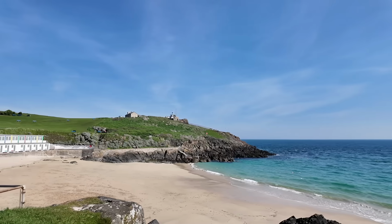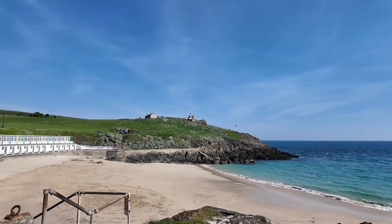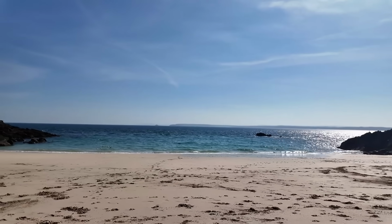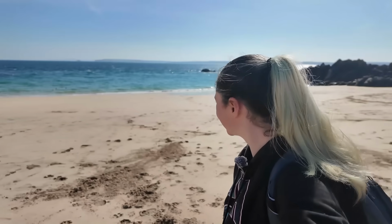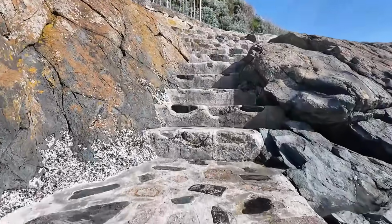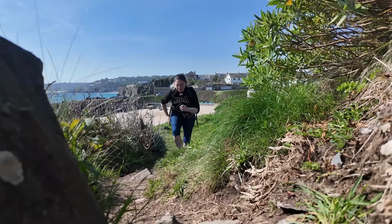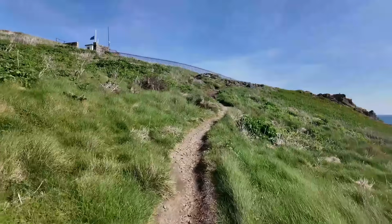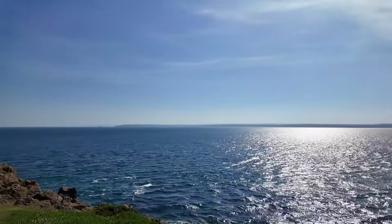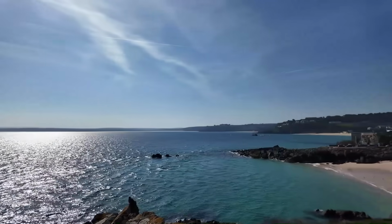So I am just following the South West Coast Path, and St Ives Head is really not too far away. It's just up there. I have just got to cross over this other beach. This one's called Porthgwidden Beach. Sounds a bit Welsh, that name, doesn't it? And here I am, got views looking out to the sea from up here and back that way towards Porthminster Beach.